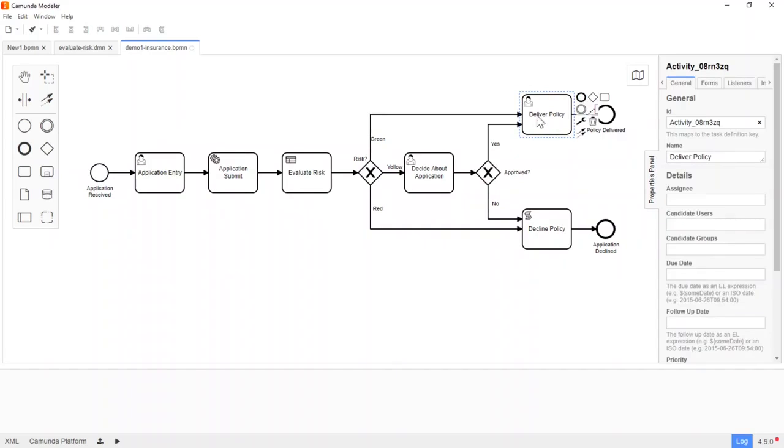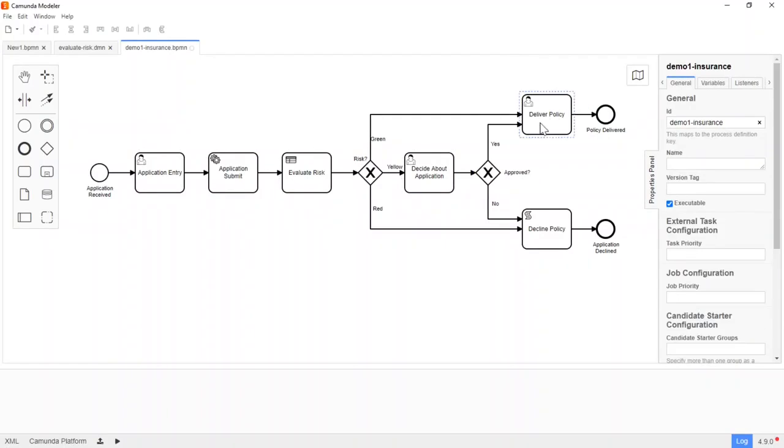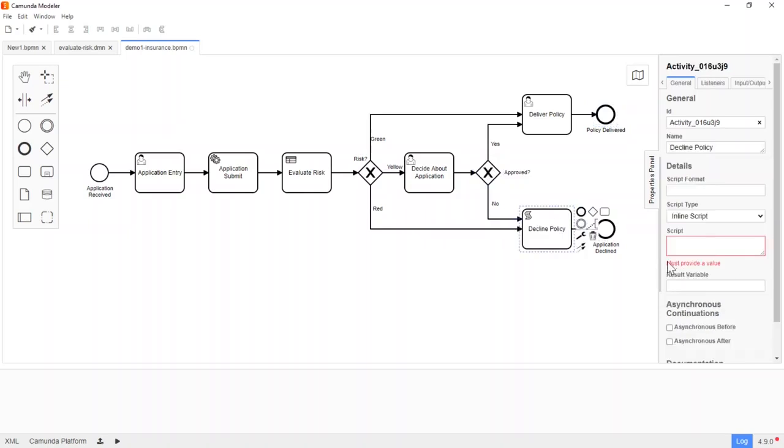So the token will stay here to tell us, hey, the policy got approved, and at the time of execution, we will have better visibility to see how the token got moved. And once a user comes in, claims it and completes this task, it will move to an end event. If we go in a no path, this is a decline policy scenario.